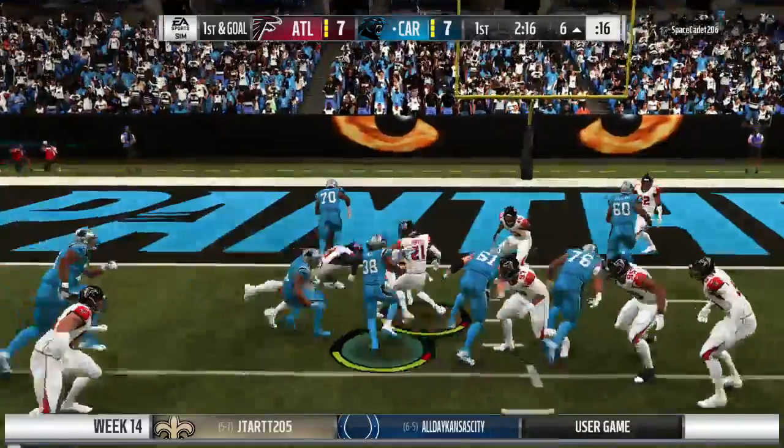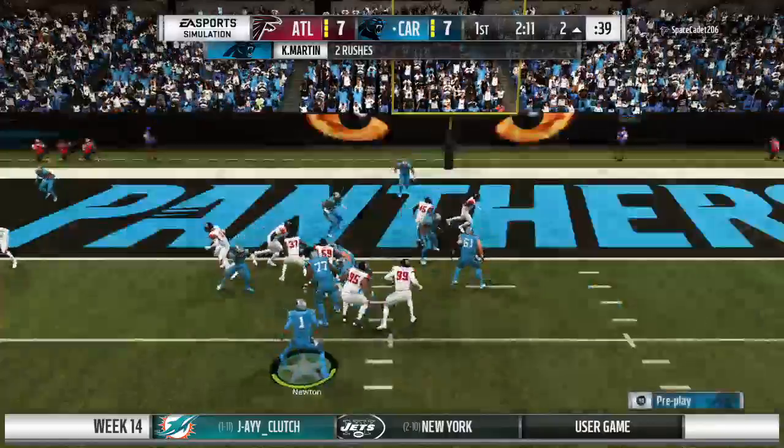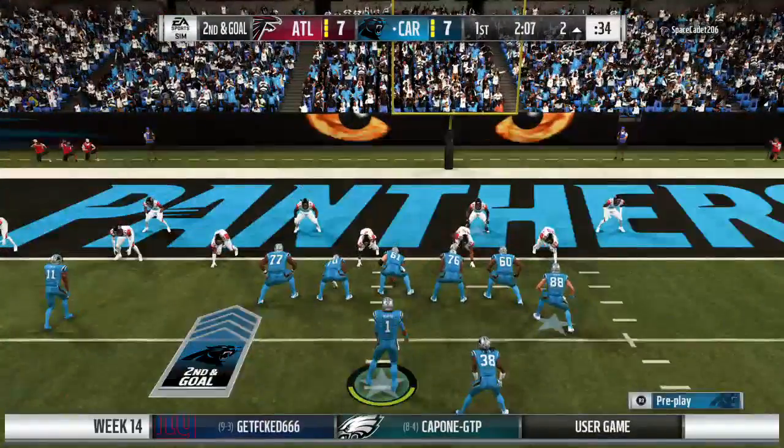They'll run it now out of the gun. And able to push his way forward here for a good little gain. A pickup of 4 on first down. It'll be 2nd and goal.